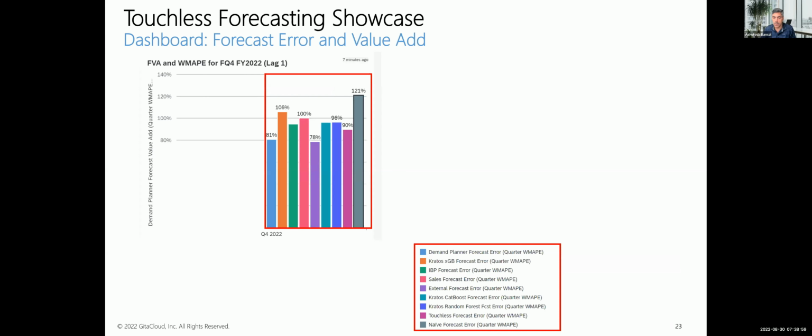So now that hopefully you've clearly understood the quarterly lag concept, the weighted MAPE concept, and the forecast value add, let's look at the actual results. And this is a subset of SKUs. We are not reporting data for all the SKUs. Just so everyone's clear what these bars represent, this last gray bar is the naive forecast error. We are reporting the leg 1 error in fiscal quarter 4 of FY 2022. The naive error was 121%, obviously the highest, and most of the time we observe that.